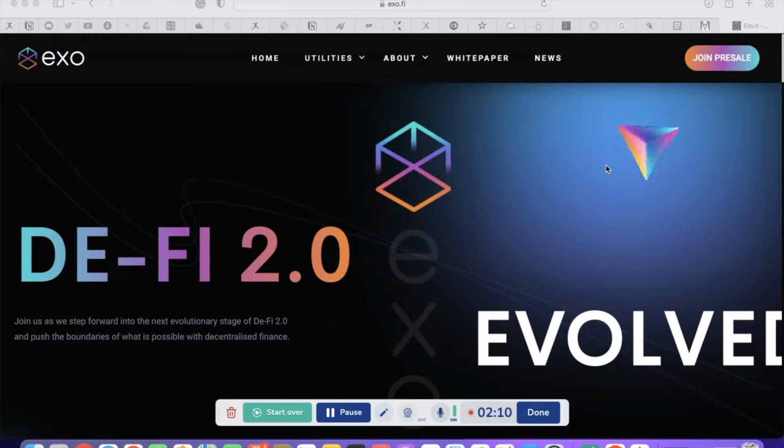Product and token will launch at the same time, and the core functionalities of the project, which will be the Exo Swap, Exo Lock, and Exo Start, will all be available from launch.